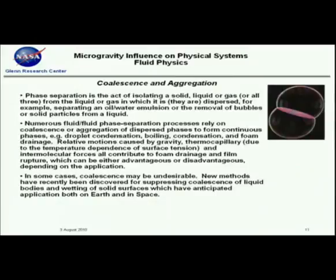Next chart, please. Okay, coalescence and aggregation. There's a number of important processes that rely heavily on the coalescence and aggregation of dispersed phases. There's many examples in solids and liquids or liquid drops in gas and so forth.